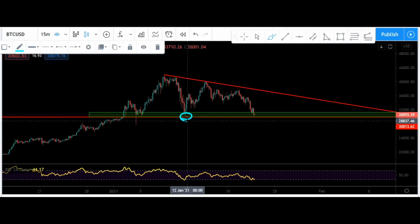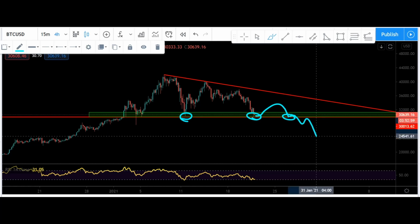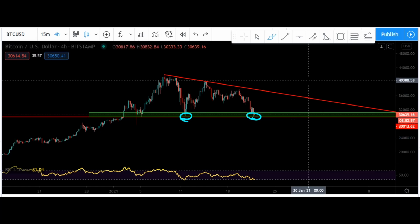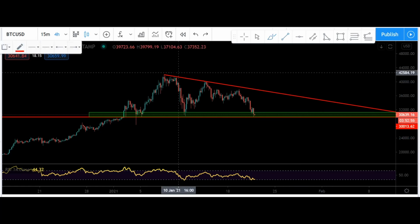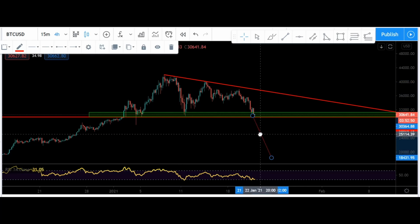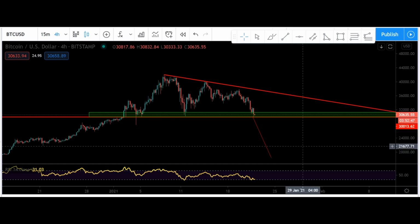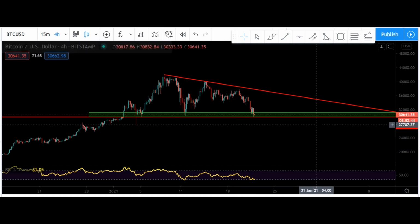I mean, we have this one touch point, two touch points. If we get some sort of a bounce, fake out, back down, get our third test, and then break down and respect this as old support, new resistance, get that flip, that could be quite a scary move to a lot of people, guys. If we take a measured move of this triangle, that would be somewhere around the $18,000, $19,000 range, something that a lot of people don't want to fathom.